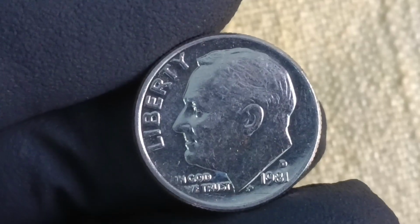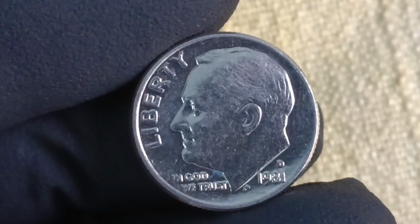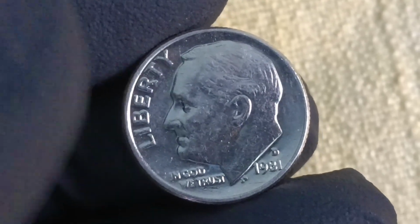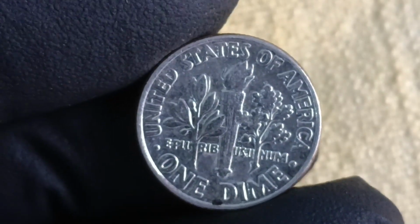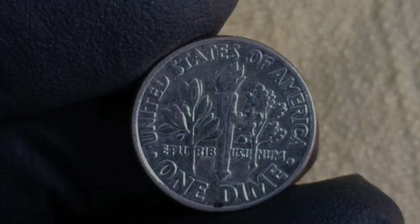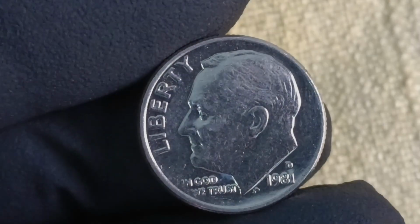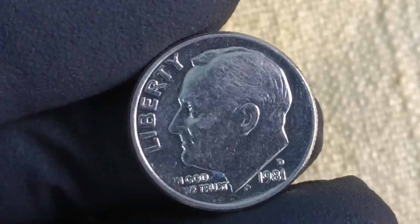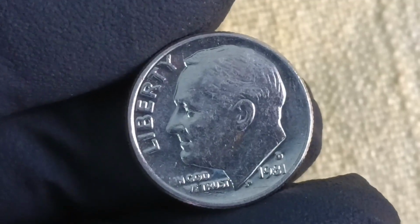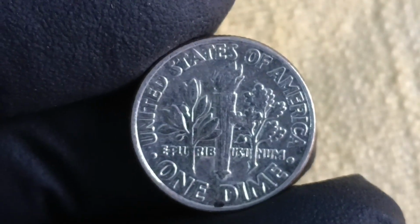Next, a 1981 D dime coin that looks like every other dime you've ever seen, yet something about it feels different. It doesn't shine like the rest, it feels heavier, more defined, and little do you know this ordinary looking piece of metal could be worth an unimaginable fortune, because the 1981 mint mark D dime USA coin has taken the numismatic world by storm, becoming one of the most talked about and astonishing discoveries in recent history.